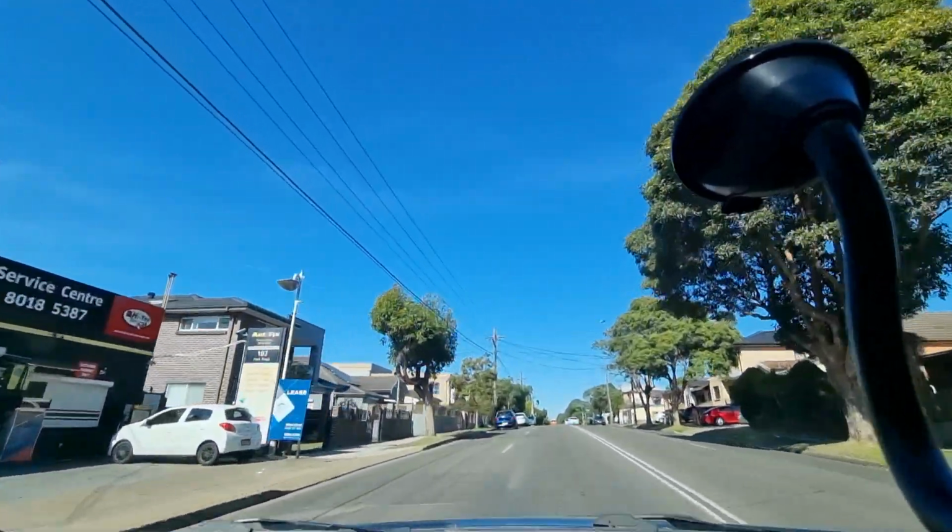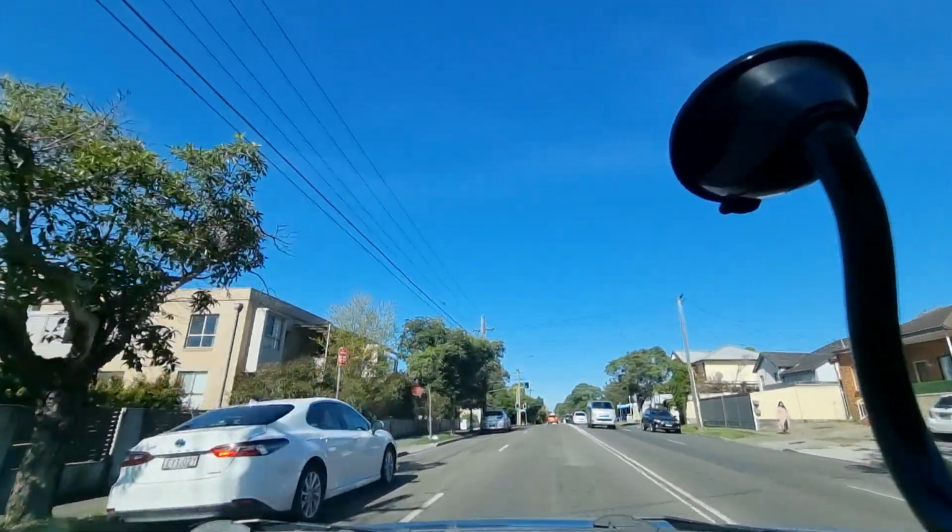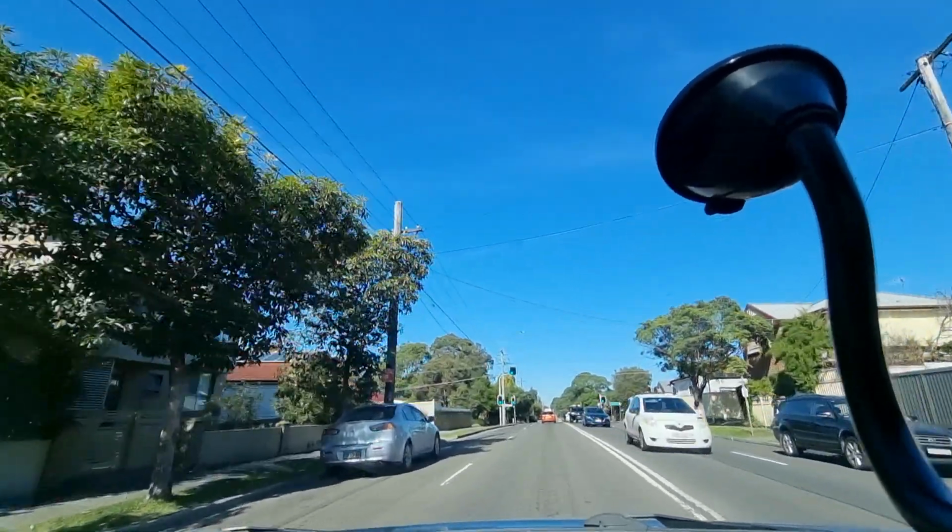So you can put the indication on minimum 30 meters before. Put the indication on now. Look behind you. You slightly press the brake. I can see the front car is stopped.